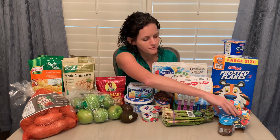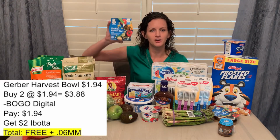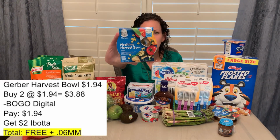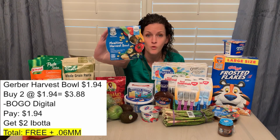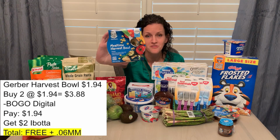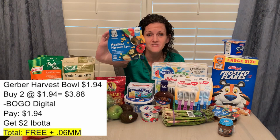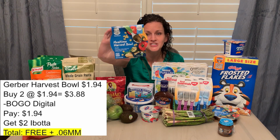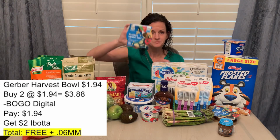Okay, so again, for me and my family, these are going to be donation items. We don't have a little one in the house. So these Gerber Harvest Bowls, these are priced at $1.94. H-E-B has a coupon for buy one, get one free, making it $1.94 for both of them. And Ibotta is giving back $1 on each, making these completely free and a 6-cent moneymaker.